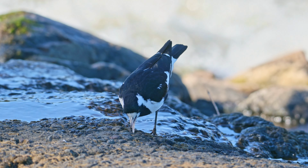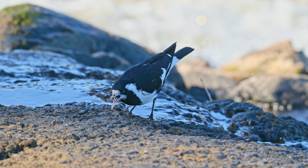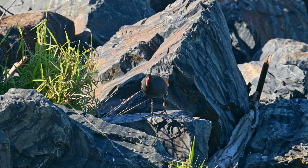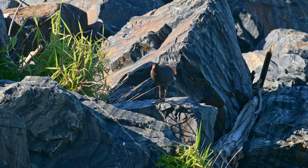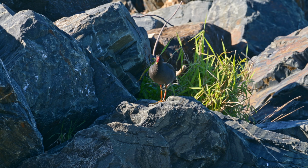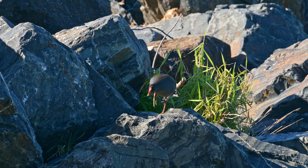This peewee here was so close to me. I was at 200 mils and it was having a field day catching a few little fish just in the shallow water there. Capturing video requires you to have your eye on the viewfinder all the time, but every now and then I take my eye off and I noticed this dusty moorhen jumping around the rocks, so I quickly focused on it and again just used single point to track it as it was moving along.